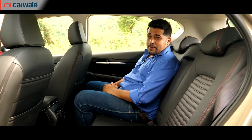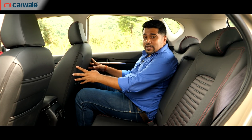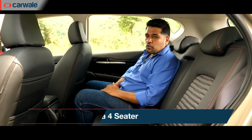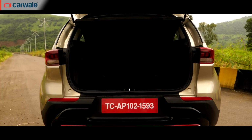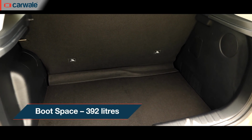Now coming to the rear bench, it's not really as generous. Now it's not like it's cramped or your knees run into the front seats, but the space is just about adequate. Even seating 3 people abreast will be a bit of a squeeze, and the Sonet at best is a comfortable 4-seater. Boot space, however, is one of the Sonet's fortes, and at 392 litres is one of the best in its segment.